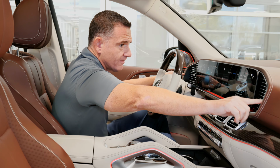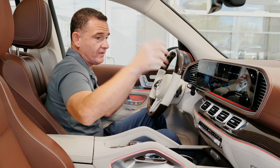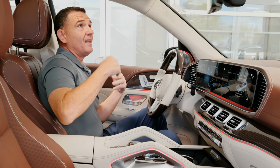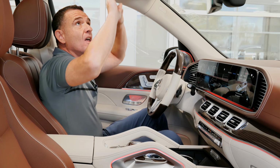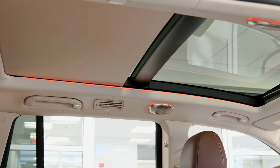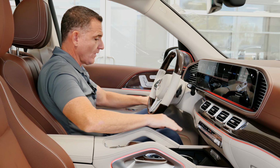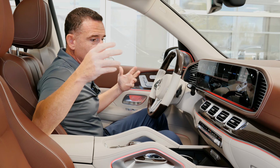On the vents here, as you can see too, they actually put chrome on those. In the regular GLS or 580 end of it, it's just black plastic, so you don't get the detailing. And then, like I mentioned before, in the back of the car, on the hatch and all that, you've got leather everywhere. You can't touch anything other than the wood that's not leather in the car. So around the steering wheel, all over the doors, all over the center console, all over the roof, leather everywhere.